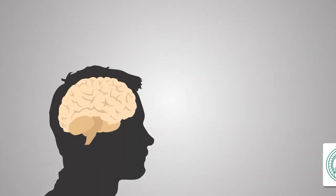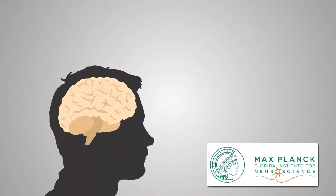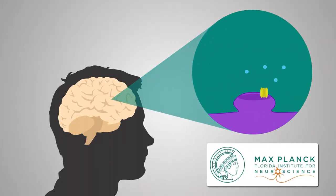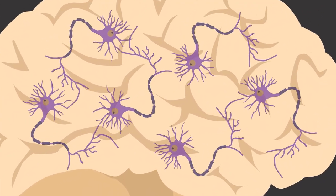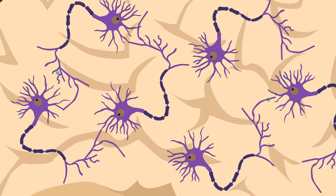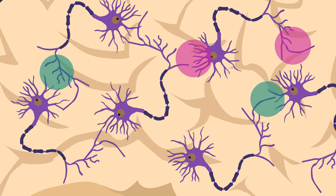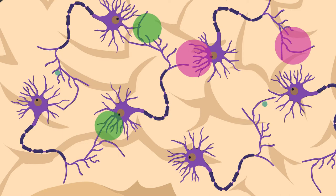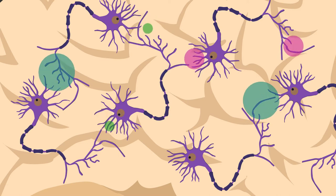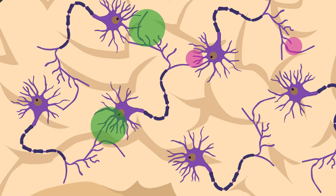Recently, researchers at the Max Planck Florida Institute for Neuroscience revealed how calcium signals are transformed into the long-term changes that encode memories in the brain. During learning, synapses, or sites of communication between neurons, turn on in specific patterns. These repetitive patterns of activation result in the long-lasting changes in synapse strength and structure that encode memories.